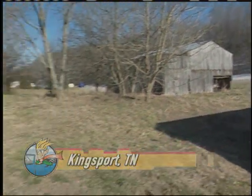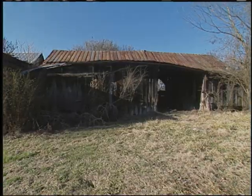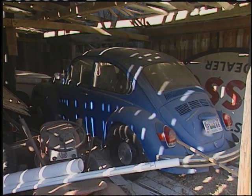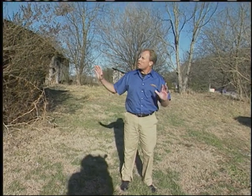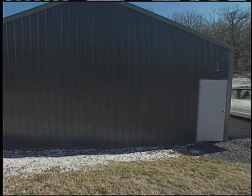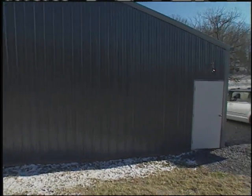We're out here in the beautiful rolling countryside of Tennessee, behind a couple old rustic barns. Over here we got an old Volkswagen. It's about a 1974, I think. Kind of tucked away, probably a future project. Then right out here behind these old barns, someone's built a brand new steel garage. We caught up with a guy named Larry Barker. Said he had a couple of really nice old cars for us to come by and take a look at.